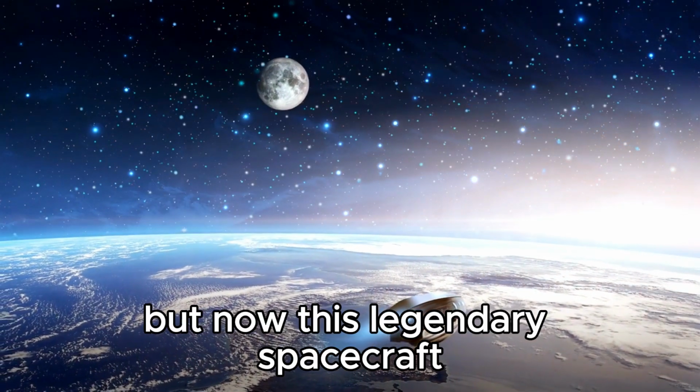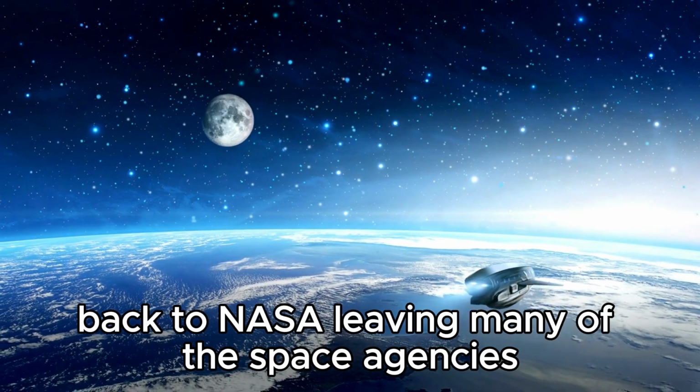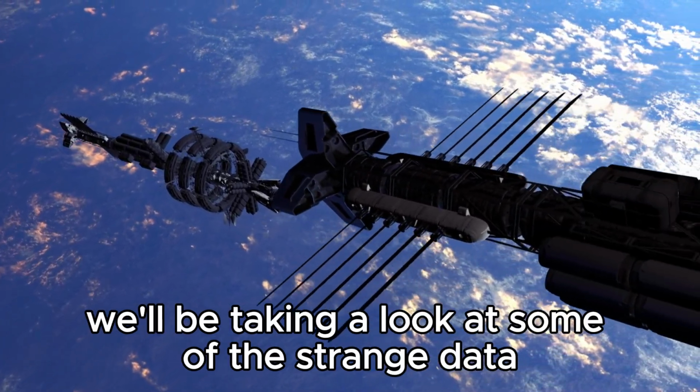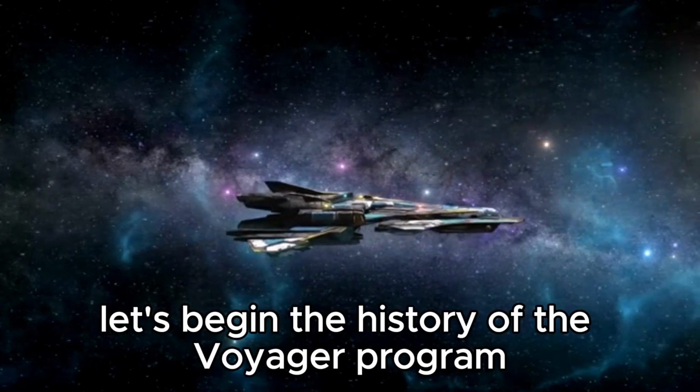But now, this legendary spacecraft is starting to send some strange data back to NASA, leaving many of the space agency's top scientists puzzled. Today, we'll be taking a look at some of the strange data being sent over by the Voyager 1 spacecraft. Let's begin.